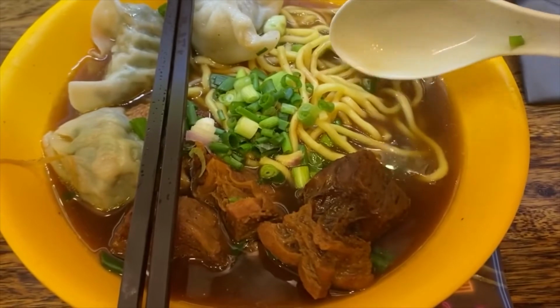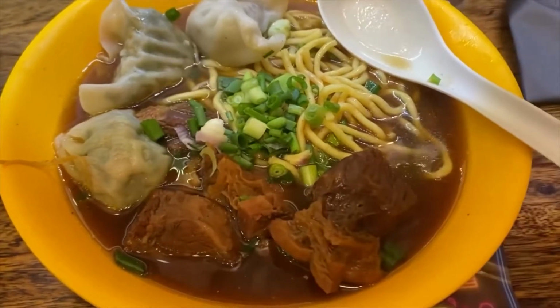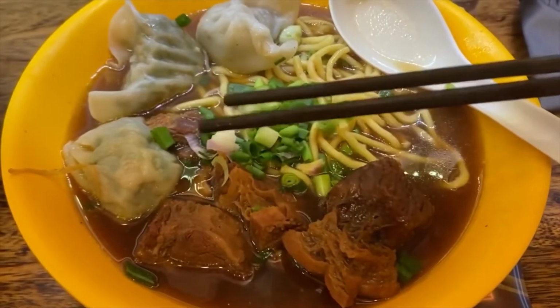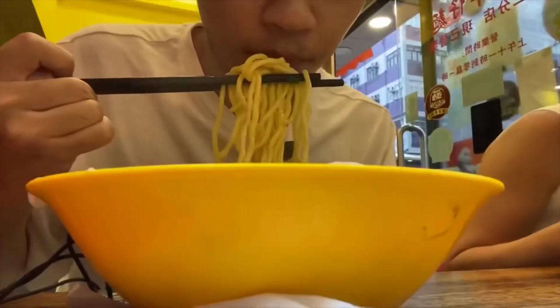You get to customize your dish, of course, and you get to try all these different toppings and different kinds of noodles, just what you want perfectly in a bowl. It goes really well together, and I recommend it also.